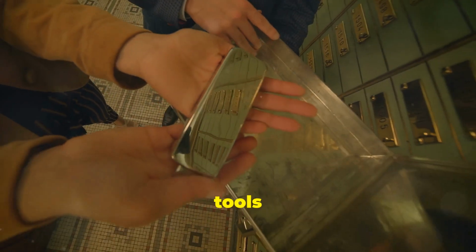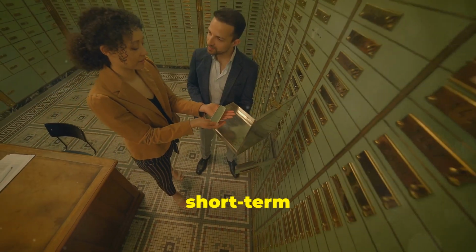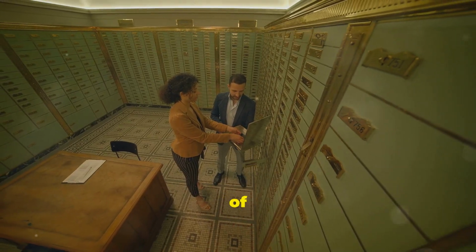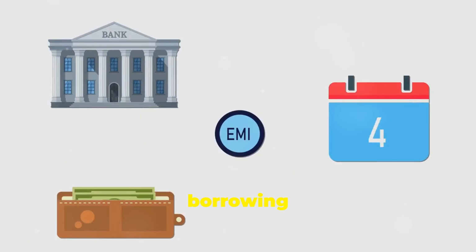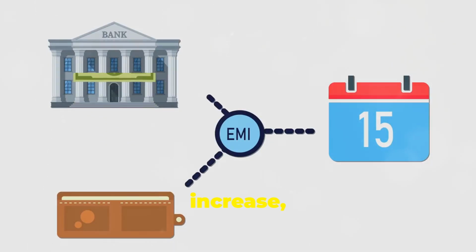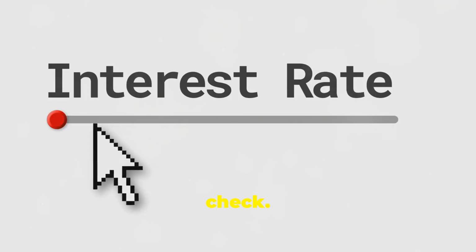One of their main tools is the federal funds rate, which is the interest banks charge each other for short-term loans. This rate is crucial because it influences the supply of money in the economy. When the federal funds rate is low, borrowing becomes cheaper, encouraging spending and investment. Conversely, when the rate is high, borrowing costs increase, which can slow down economic activity. By adjusting this rate, the Fed tries to keep inflation in check.